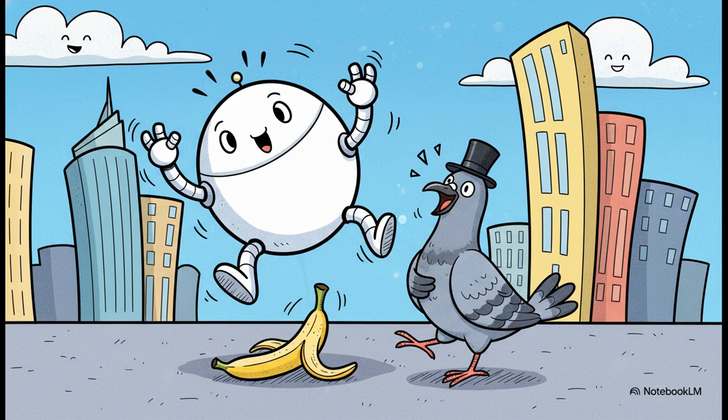Suddenly, our robot might be a total klutz, and maybe its new friend is a sarcastic pigeon. The story turns into a series of hilarious accidents. It's the same core idea, but a totally different feel.